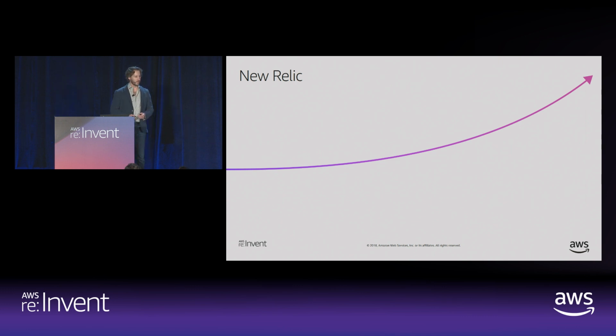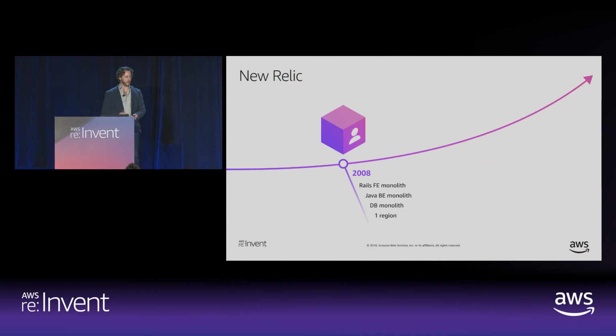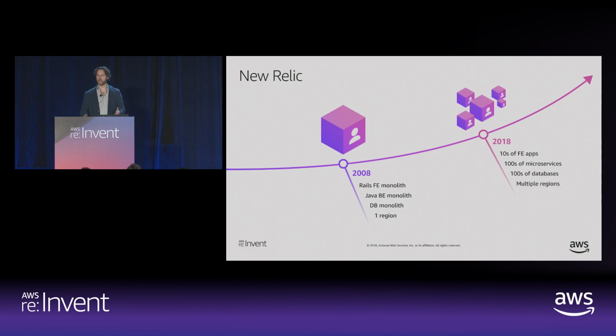So the story of New Relic: we've been around about 10 years. And we started, like a lot of companies, in 2008 with a monolithic Ruby on Rails application. Shortly after that, we spun out some of our back-end data ingest and data processing into a monolithic Java application. We were running a single monolithic relational database, and we were running everything in a single geographic region. A lot has changed over those 10 years, though. Today, we manage dozens of front-end applications. Those are backed by hundreds of microservices. Data is stored in hundreds of small databases of various types, and we're deployed across multiple geographic regions.